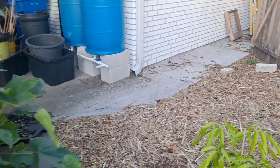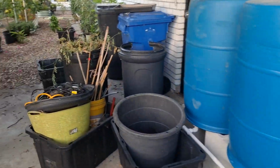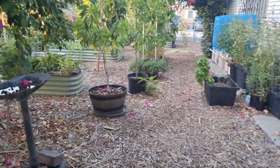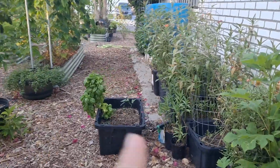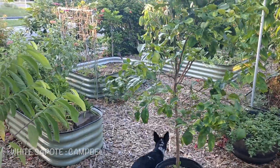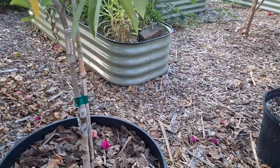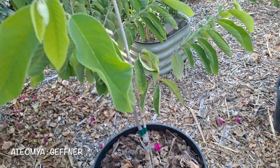Last month we installed 8 more rain barrels. Here's the last section. Got pollinator stuff against the house. That is a Campbell white sapote. We've got 2 of them. This is, which is one? Yep, that's the Geffner Adamoya.